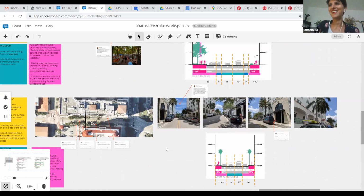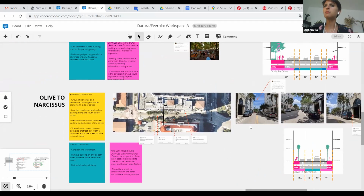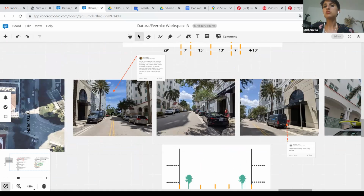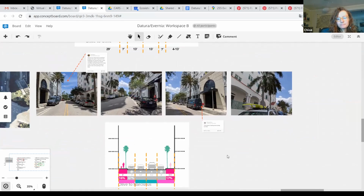We take it for granted. Maybe there are areas where it's more needed because the sun is too strong. So I think here it's quite balanced from this point of view. And regarding uses, those are residential blocks. And apparently there are not so many active uses. Also, there's not much space to introduce new elements that could introduce new uses.